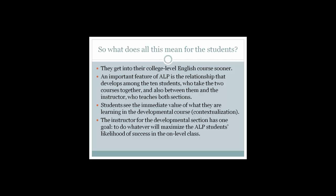Just this week I was talking to students about what courses to take in the summer and in the fall, and I could hear them saying, oh, let's sign up for this course together. They feel that bond, and one of the things that keeps students returning is that sense of community, that sense of belonging that they feel as part of the college community. A lot of times developmental students don't get that.